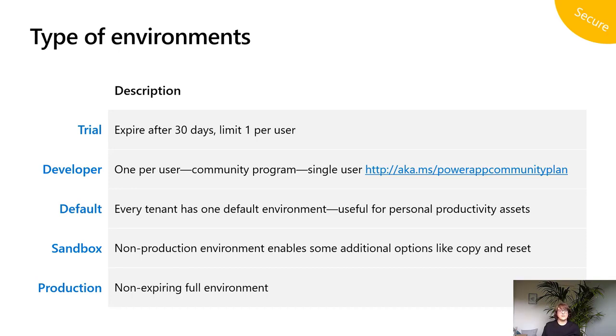A developer environment is limited to one per user, and only the developer has access to it. It is created via the community program. Developer environments can't be shared, nor do they affect other users. They're not meant to be used as production environments for applications. Provisioning developer environments can be restricted using a support ticket. Only a single user account with the community plan has access to that environment, and apps and flows created as part of that environment can't be shared with other users.